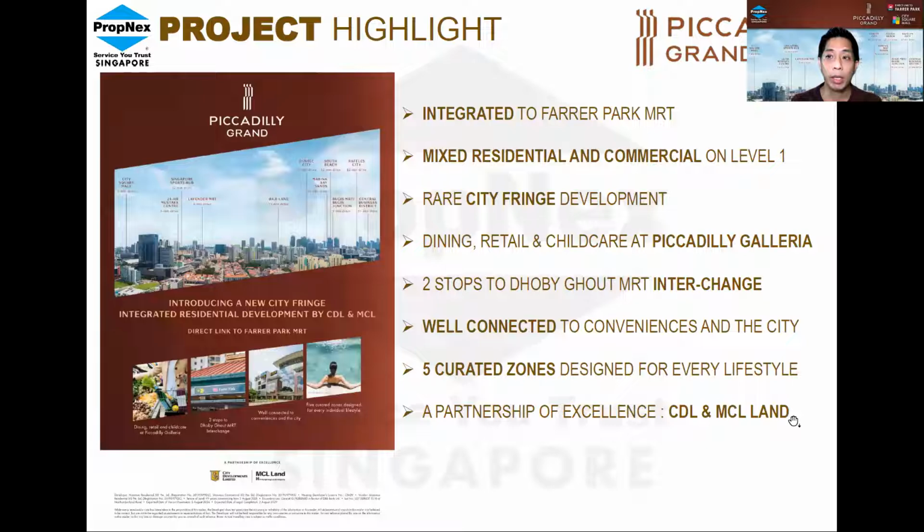Some of the unique features: this is integrated next to Farrer Park MRT station, and it's a very rare city fringe development. In fact, for District 8, this is the newest and the only mixed integrated development available. It's 2 stops to Dhoby Ghaut MRT station along the purple line, the North East Line, and again, it has 5 different zonings in terms of facilities for residents.